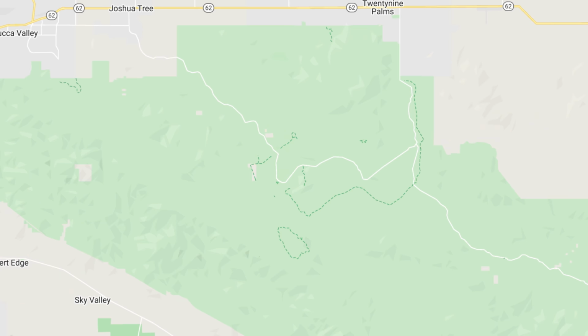The best part of the park to see Joshua trees is the northern part of the park, so we came to the Hidden Valley area for sunrise. There is a quick loop trail here, but we found this other trail right behind the picnic area that is just completely surrounded by the Joshua trees.